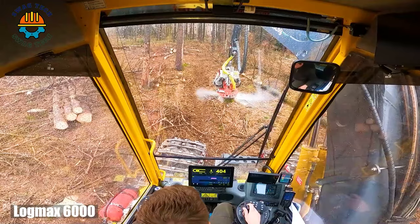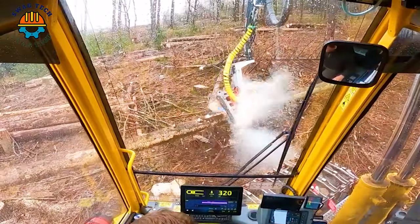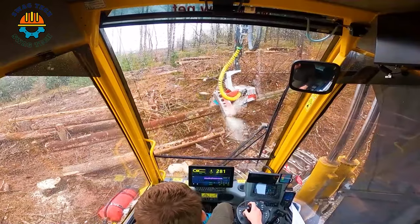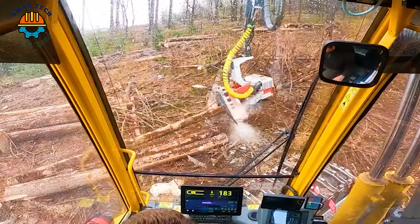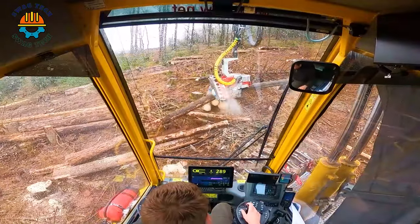The Ecolog 688E is equipped with a LogMax 6000 harvesting head. This is a powerful machine that offers the perfect combination of efficiency and precision, capable of handling large plants with ease.